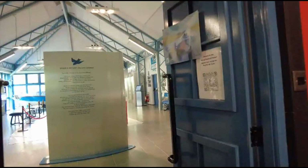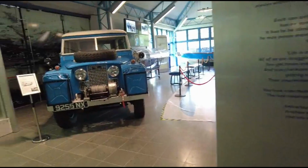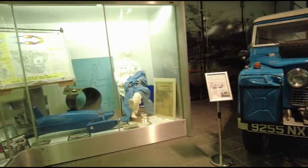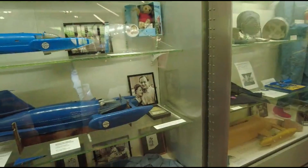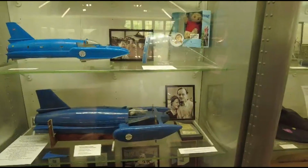Here today in Coniston at the Ruskin Museum to have a look at the Bluebird wing. Right, let's head into the Bluebird wing. Very quiet in here. There's lots of artefacts in here.